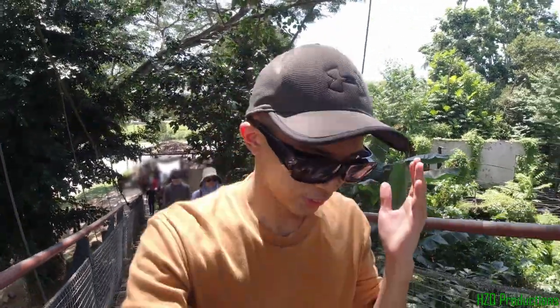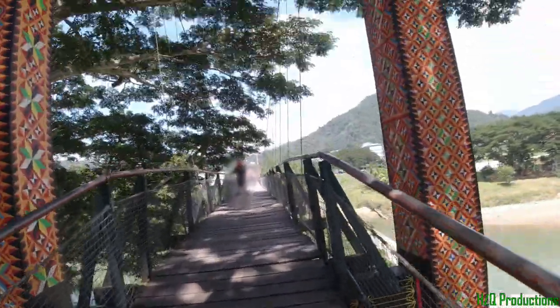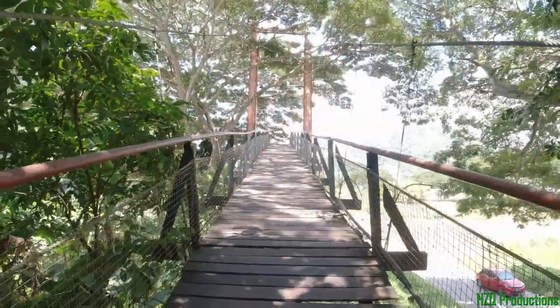Hey guys, so you know the Tower Bridge from London and Golden Gate Bridge from San Francisco? Well, Sabah has this bridge. It's Tamparuli Bridge. Look at that. It has a history on its own.